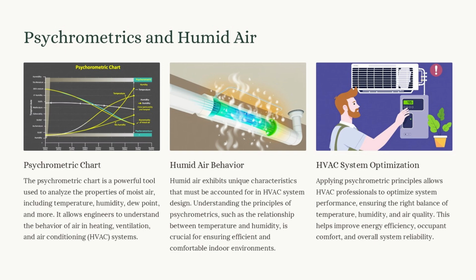Humid air exhibits unique characteristics that must be accounted for in HVAC system design. Understanding the principles of psychrometrics, such as the relationship between temperature and humidity, is essential. Applying psychrometric principles allows HVAC professionals to optimize system performance, ensuring the right balance of temperature, humidity, and air quality. This helps improve energy efficiency, occupant comfort, and overall system reliability.